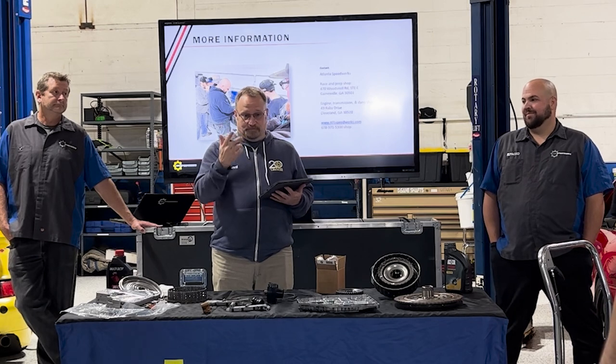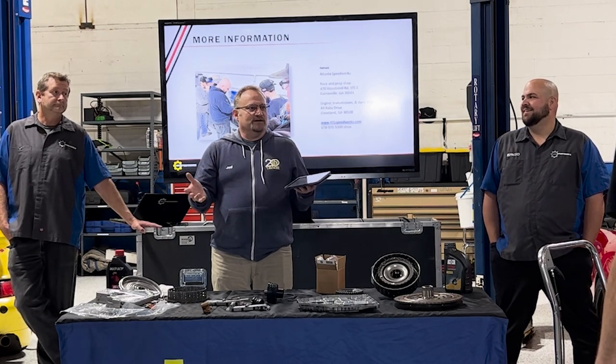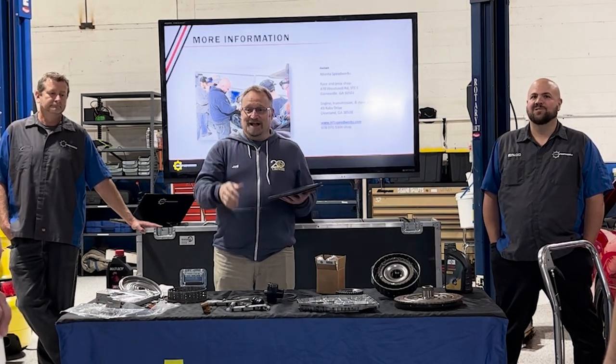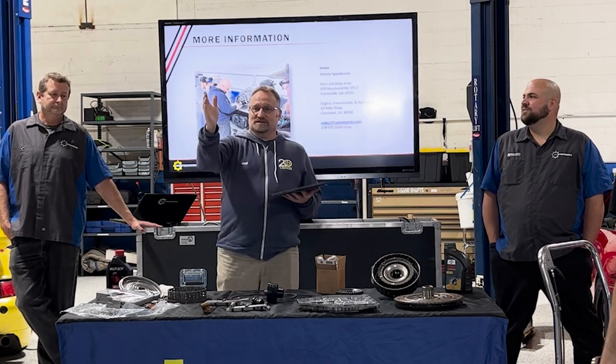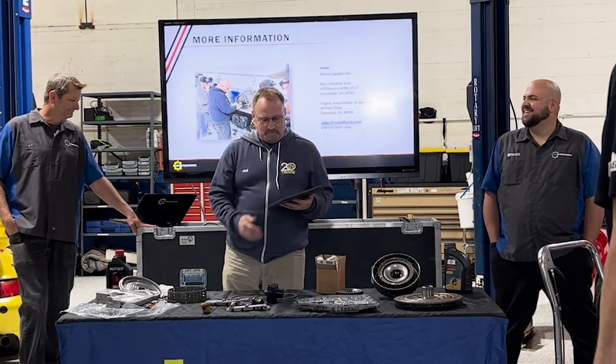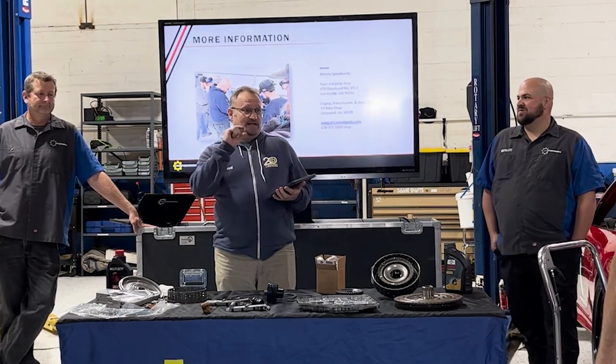Transmission drain plugs, everything from BMW, Mercedes. We have so many drain plugs. I walked back through the one aisle in the parts department, and this whole shelf that was like 15 feet long was nothing but drain plugs. I'm like, how many drain plugs do we make? We've got new developments too. A lot of them are stainless steel now instead of aluminum.